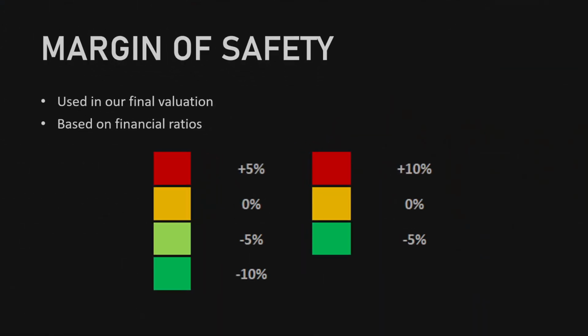To evaluate the company, we'll be using a margin of safety. This will be determined on the financial ratios and financial health that we'll get to in just a moment. We'll calculate this margin of safety by using a scale. When we're using 4 colors in our scale, the bright red means 5% added to our margin of safety, orange means no change to our margin of safety, light green means a 5% reduction in our margin of safety, and bright green means a 10% reduction. When we're using 3 colors in our scale, bright red means 10% added to the margin of safety, again orange means no addition, and bright green means 5% reduction on our margin of safety.